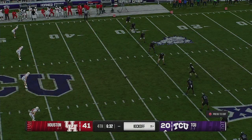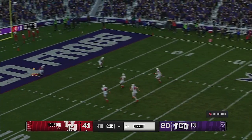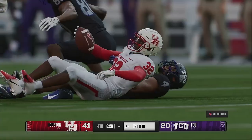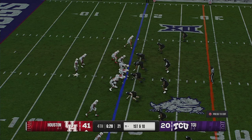About to kick it away after scoring the touchdown. Houston, 41, TCU, 20. The returner will field it and try to do some business. Really disciplined job by the coverage unit to get down there and make the stop at the 19. The Houston offense comes onto the field.